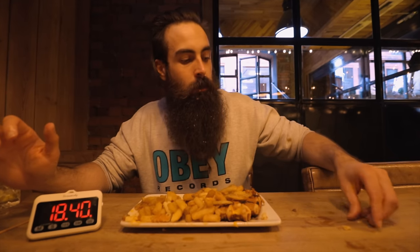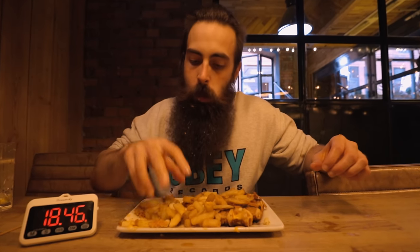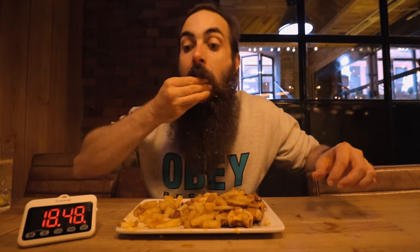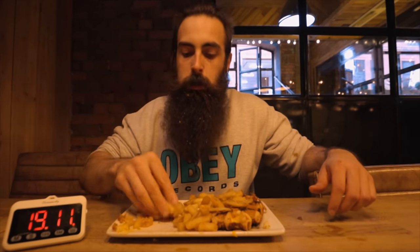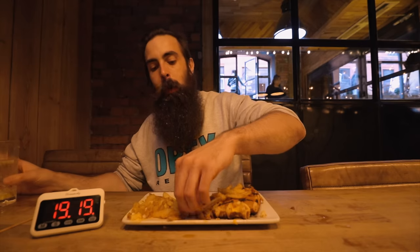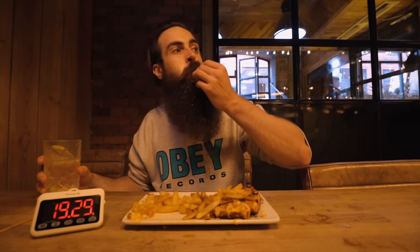There's bits and pieces of meat everywhere. This is a messy one. Just got some fries left on the waffle. I should say, by the way, the fries weren't bad by any means, but just the amount of them was offensive. It's got to be like 2 kilos of fries there or something.